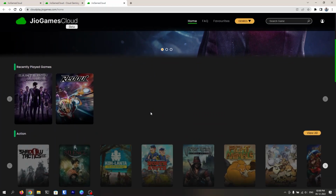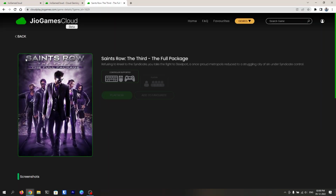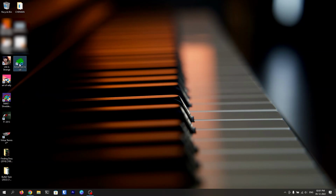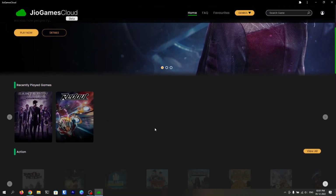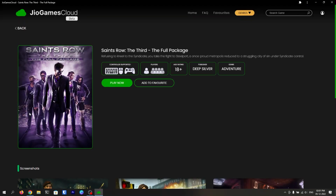Well, not quite. You have to click on a game, let's say, for example, Saints Row the Third. The Play Now option will come up, and it will also ask you to install the web app. I have installed this Jio Games Cloud as a web app, and you can see the link over here. It's the same page, but it just looks nicer. And so we're going to jump into Saints Row the Third, and I'm going to show you how it feels.